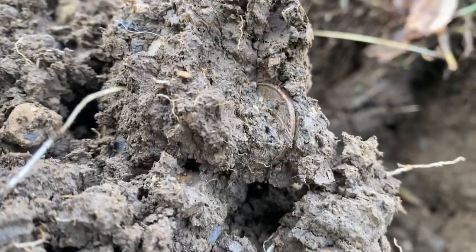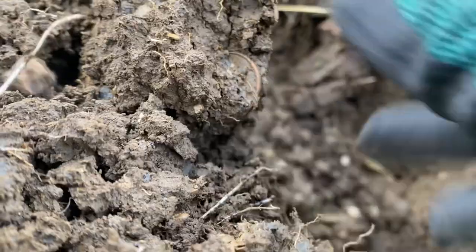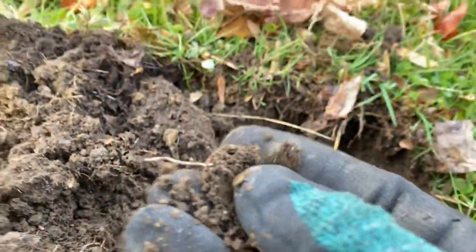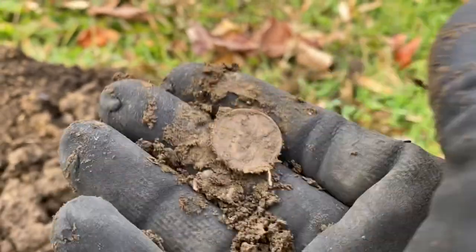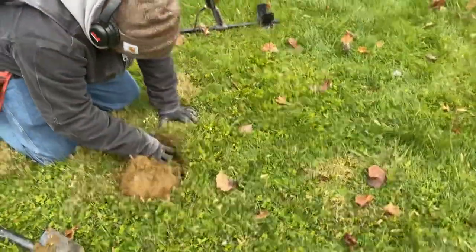We got some clump action, peeps. Check this out. I think it's just gonna be a Lincoln. Yeah, popping the clump there. Beep. Yep, just a crappy copper Lincoln. All right, looking for some wheats out here. Round this in the hole.